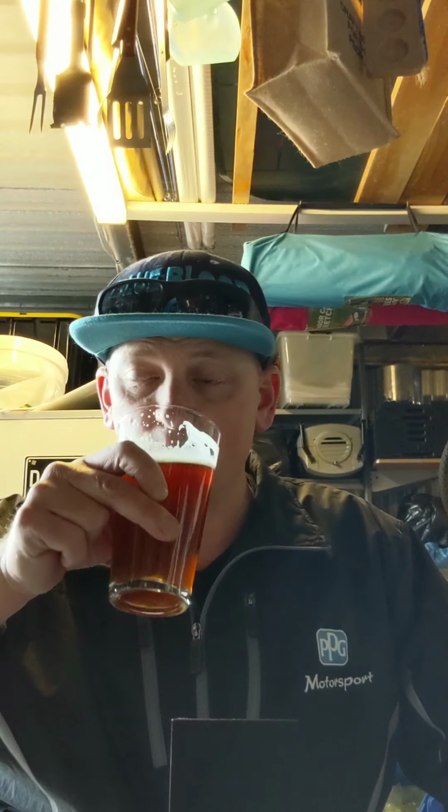Does have a nice aroma and flavour profile. Hides the alcohol quite well, so that 9.1% does, you feel it coming on, but you don't taste it in the initial, or pretty much throughout the glass. I do rate it. I would buy it again.